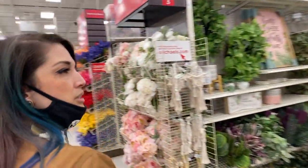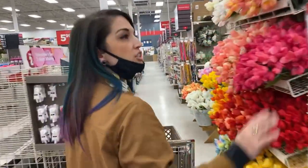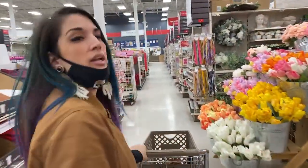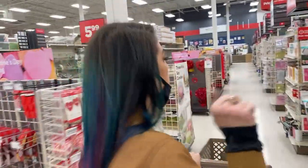Ooh, staging plants. Do I need a new staging plant? Yes, but I'm not. Staging stuff. Do I need new staging stuff? I'm so sick of looking at the same stuff. But that's beside the point.